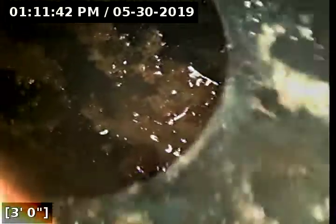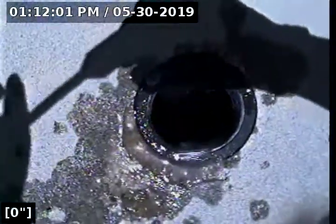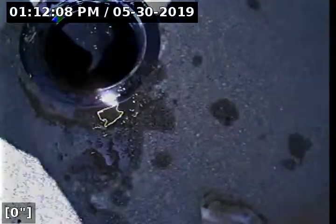And we're making our way back up the downturn. I cleared the camera head up and I will resume the inspection. So with about 3 feet remaining, we are getting close to the end of the sewer inspection. And as you can see, I've made it out of the cleanout. We've made a complete loop from the house to the city sewer connection, which concludes the inspection of the main sewer line. If you have any questions or concerns, please do not hesitate to call, text, or email me. Thank you.